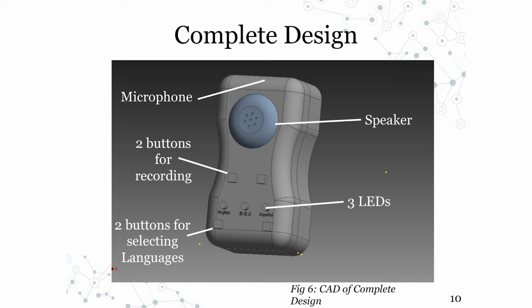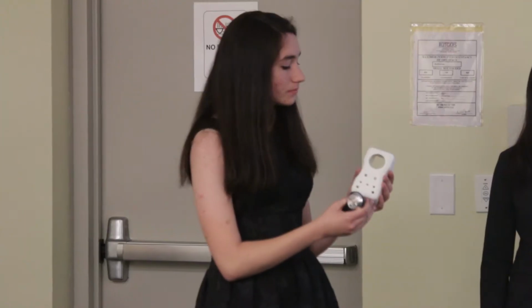The 5-button system was further evolved into a 4-button system with the idea that fewer buttons would increase usability. In the final design, we included 2 buttons for language selection, one for selecting and one for scrolling. 3 LEDs so that the user was able to identify which languages that they had selected, and 2 further buttons for recording, one for user A and one for user B.